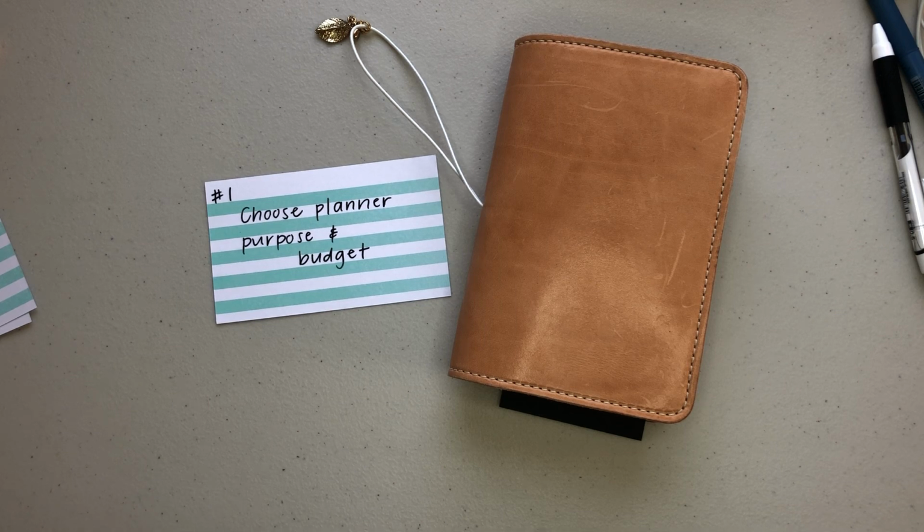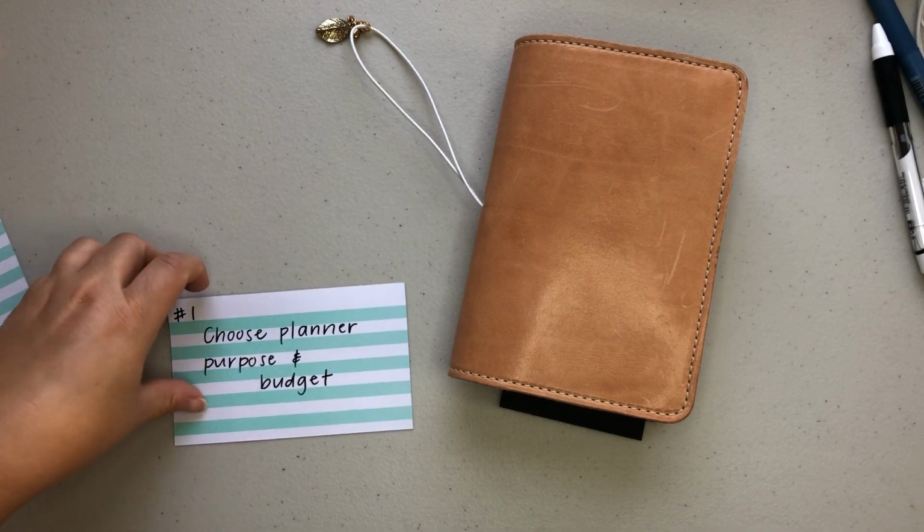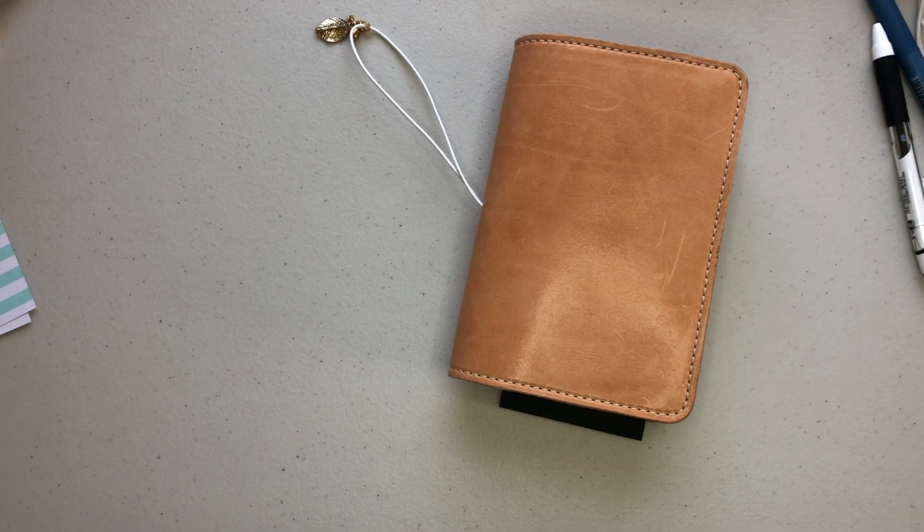In the past, I have used one planner and combined everything, and I've realized throughout the years that doesn't really work for me. I need a separate planner for each category of my life, and that has been working the best. So I'll continue to do that for my new planner for next year. So that is the first tip. And then definitely on your budgeting, check sales, because usually, like most companies out there, planner companies will have sales. So I think that's important.